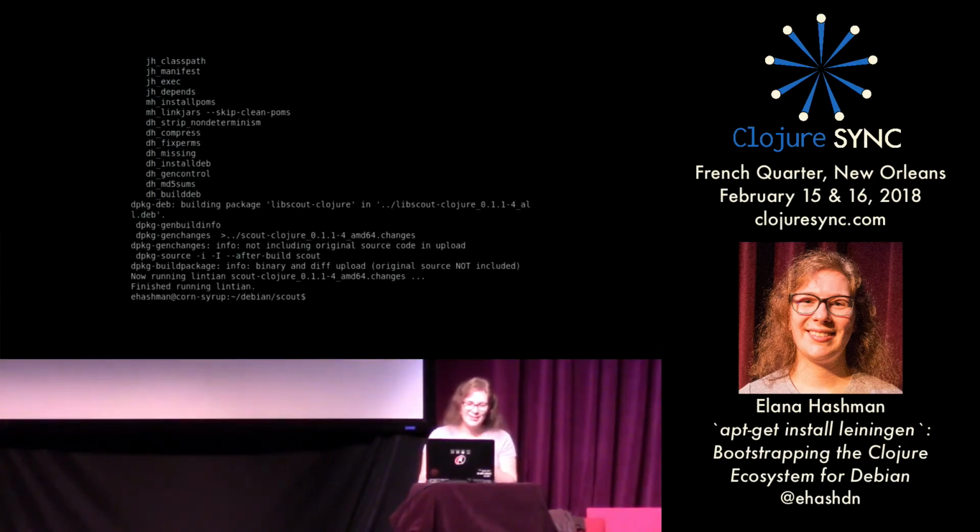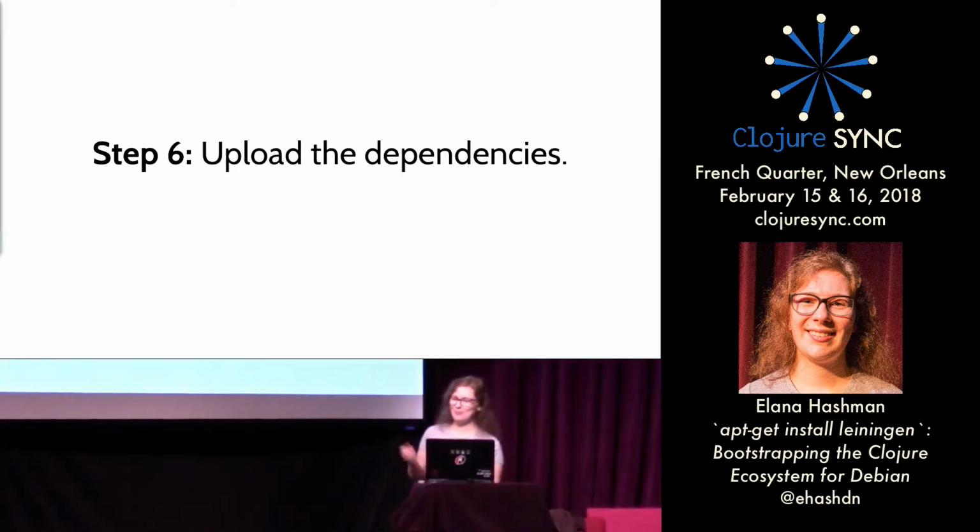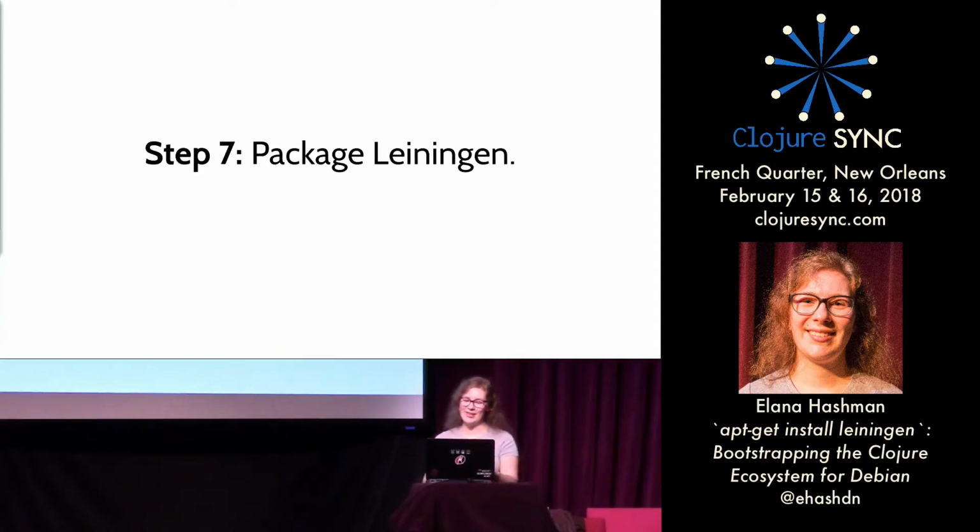Hey, and done. Cool. So we built our jar with Debian tools. Almost good to go. Now we just do this like 12 more times. Each of these dependencies now needs to be uploaded and accepted into the archive, and then we just rinse and repeat. Finally, we get to the pièce de résistance, build in Leiningen.